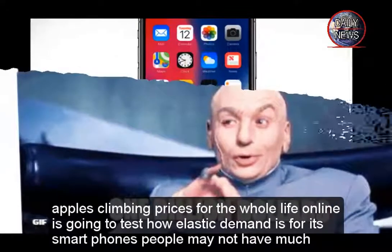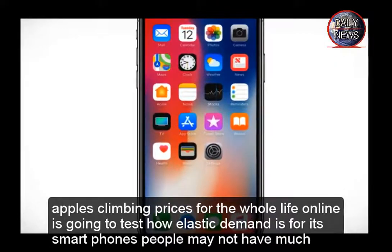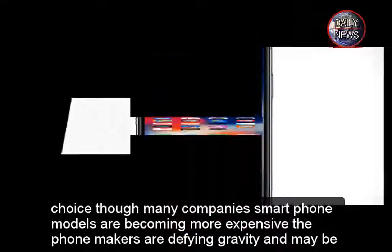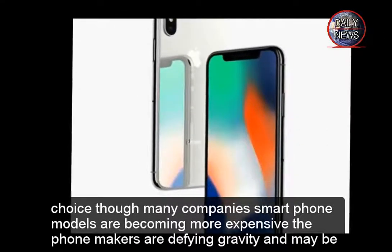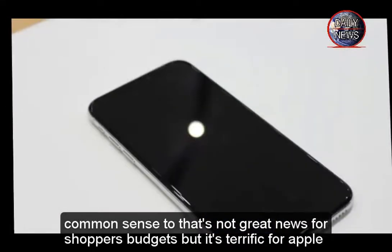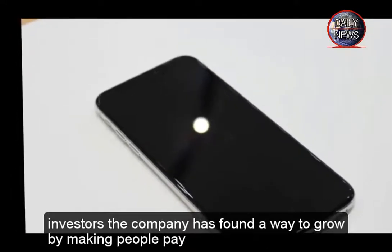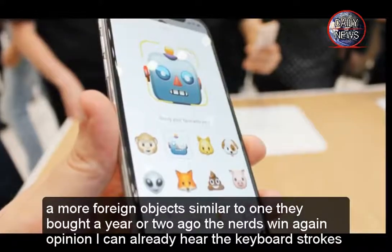Apple's climbing prices for the whole iPhone line is going to test how inelastic demand is for its smartphones. People may not have much choice, though. Many companies' smartphone models are becoming more expensive. The phone makers are defying gravity, and maybe common sense, too. That's not great news for shoppers' budgets, but it's terrific for Apple investors. The company has found a way to grow by making people pay more for an object similar to one they bought a year or two ago.